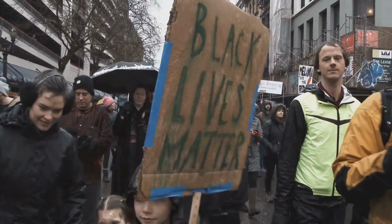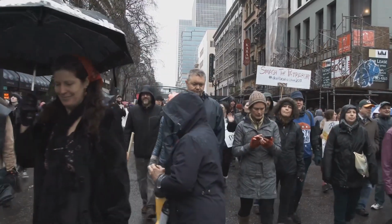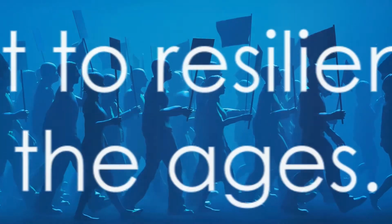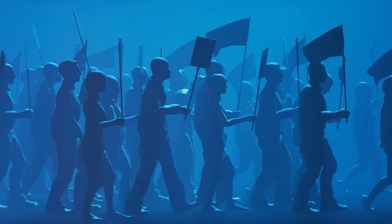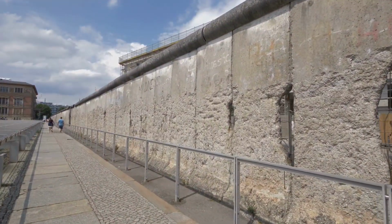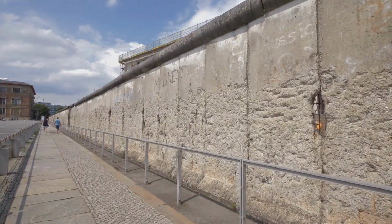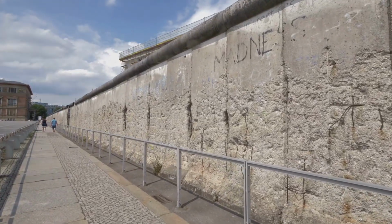From its geographical birth to the present day, Europe's journey is a compelling narrative of transformation and resilience. It is a testament to the enduring spirit of humanity, a story of triumph over adversity, and a beacon of hope for the future. As we continue to navigate the complexities of the 21st century, Europe's past, present, and future remain an essential part of our shared global narrative.